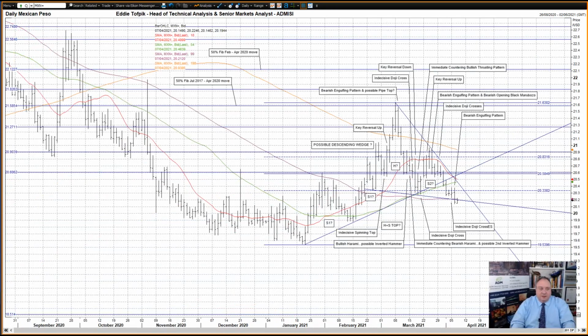US dollar against the Mexican peso. A bearish engulfing pattern yesterday. On the face of it, an okay sort of pattern, but there is more behind it. It is okay, sort of, because the previous two sessions were indecisive spinning tops. So it wasn't the greatest ask to do so. However, not only was this a bearish engulfing pattern, it was also almost a key reversal down as well, missing by very little it seems.